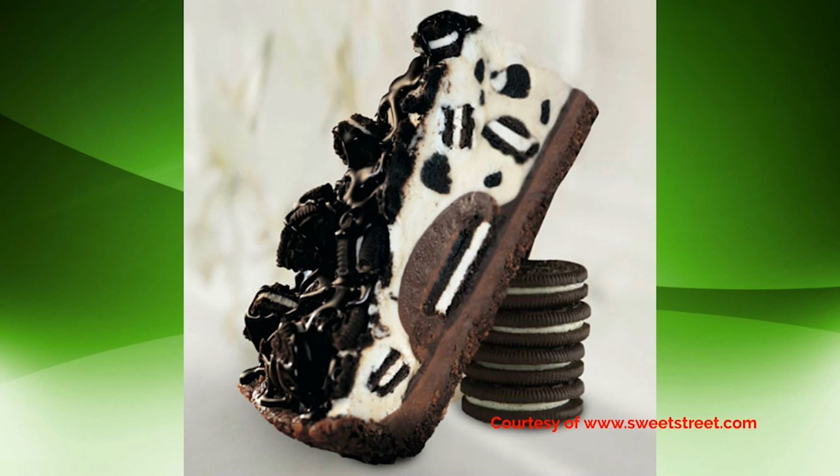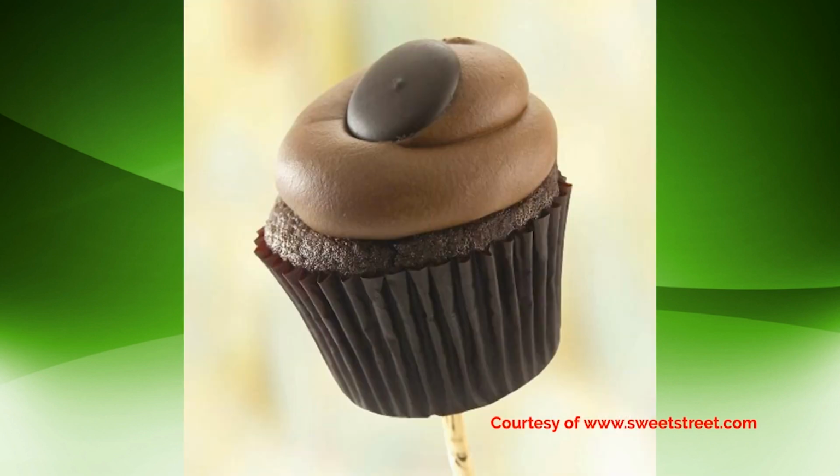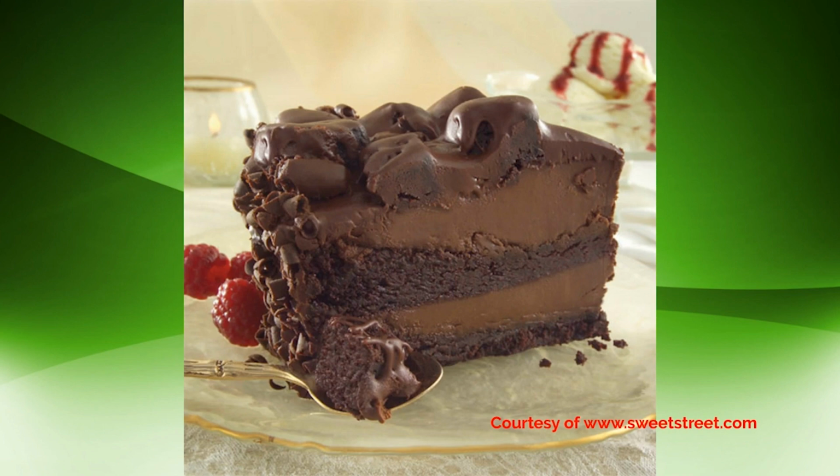They don't just make cheesecakes. Sweet Street also makes these delectable desserts. And that's what's so cool about manufacturing.